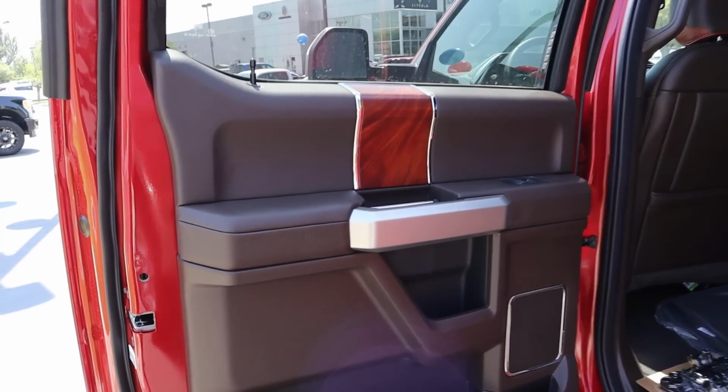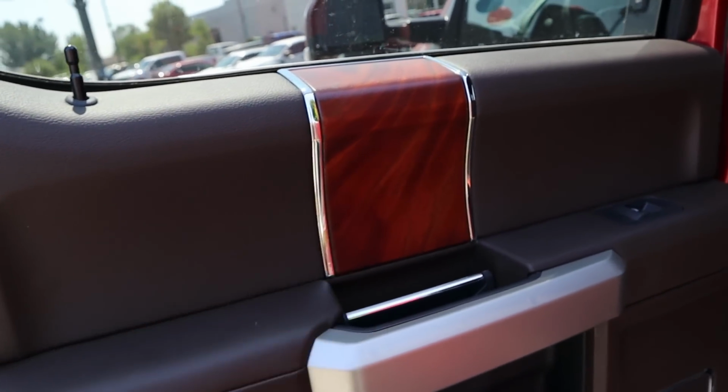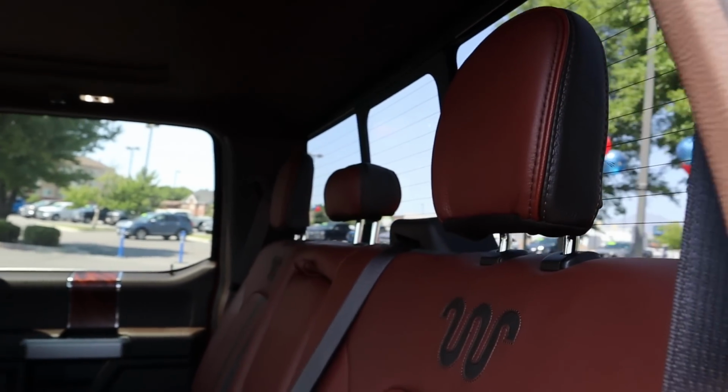Now here's the door panel in the back. So we've got the leather here, and then we've got the wood trim just up above. We've got our window control right there, power side steps. And then here are the seats.